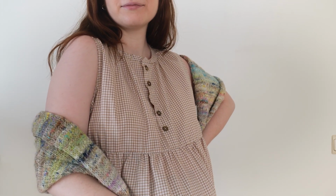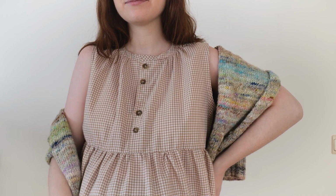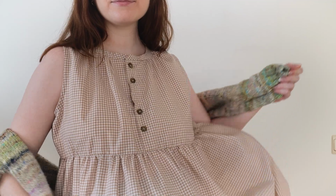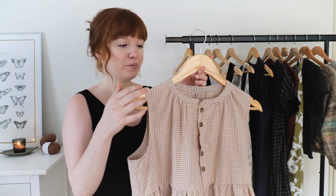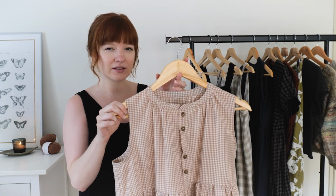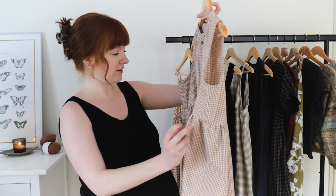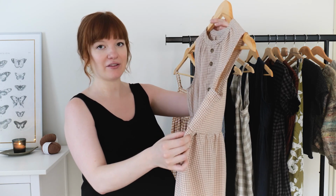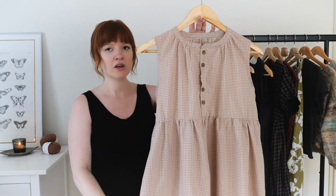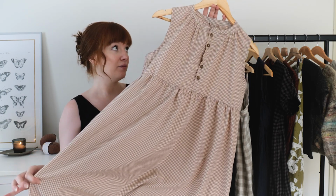I really like that. And there were little elements of this pattern that were just kind of challenging for me. The button placket, since I had practiced before, wasn't too bad, but adding in the collar was a little challenging. And then for whatever reason, I was having issues with the gathered skirt. So this one is one of the shortest dresses that I have in my wardrobe.